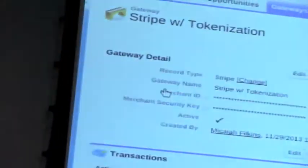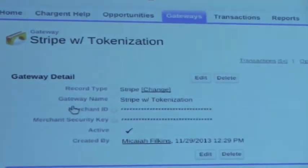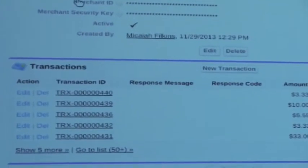My demonstration org here is a little bit more straightforward. I just want to be able to show sometimes what it looks like with tokenization or without tokenization, or what it looks like on a different gateway. And so my purposes here are a little bit more simplistic. But basically a gateway record in our system is very straightforward. This is where you go to set up all the different parameters to go with that particular gateway.